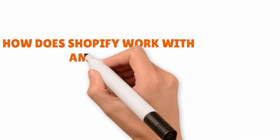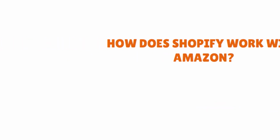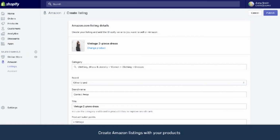How does Shopify work with Amazon? Because we've talked about how Shopify works with Facebook. Let's talk about Amazon. One of the things that makes Shopify such a great choice nowadays is that you are able to work with Amazon. You're able to link Shopify with Amazon. You just need to visit Amazon services, and you need to create a professional seller account. Once you have that, you will be able to integrate your Shopify experience with your Amazon page.